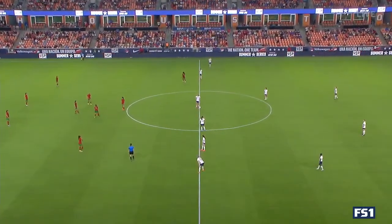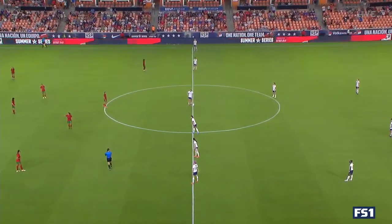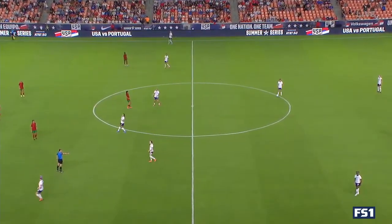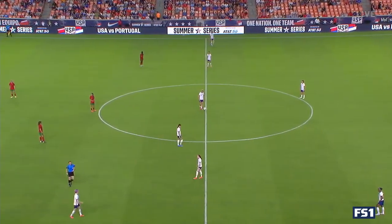Here's a note in the first half. Alex Morgan, 10 first-half touches, fewest of any field player on either team. Every other USA player had at least 31. And I know that at her position, the way the game is going, she would have fewer touches, perhaps, but that's a big discrepancy.